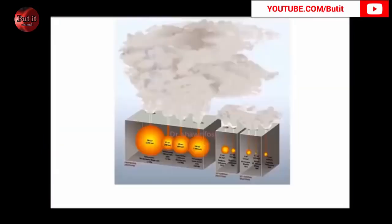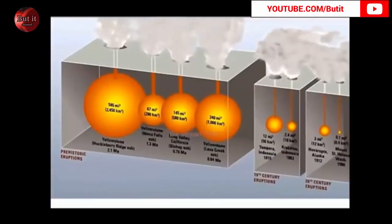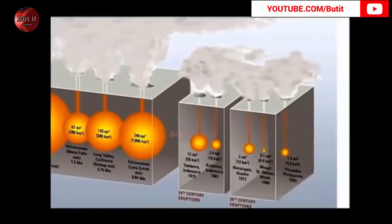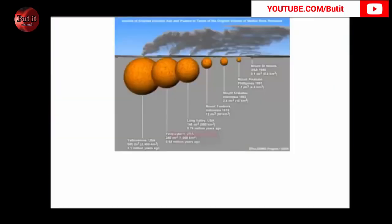And then you go here. Let's take a look at this right here. This will show you. Let me zoom in on this a little bit. You look at some prehistoric eruptions, a couple million years ago, about 1 million years ago, compared to what's happened here in the 20th century, the 19th century. And this is also interesting because it's very minute in comparison. So we haven't really seen obliteration like the ancients did yet.